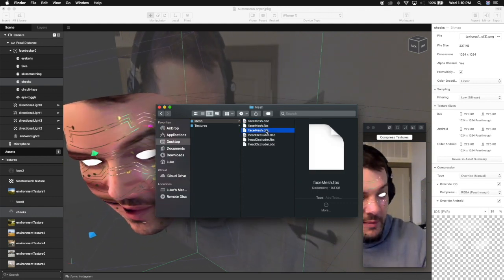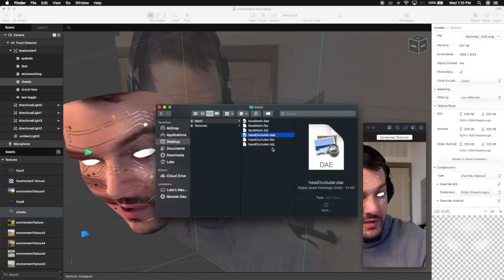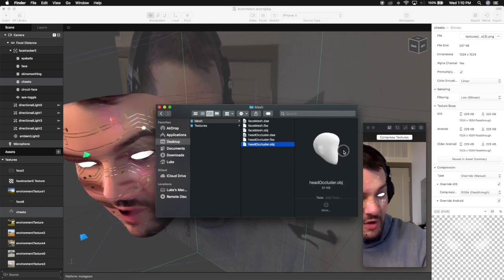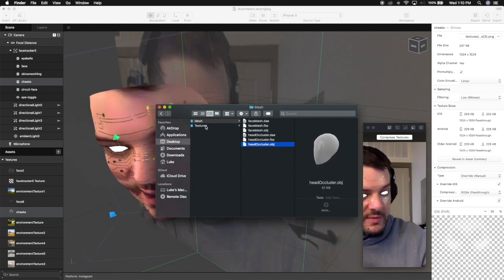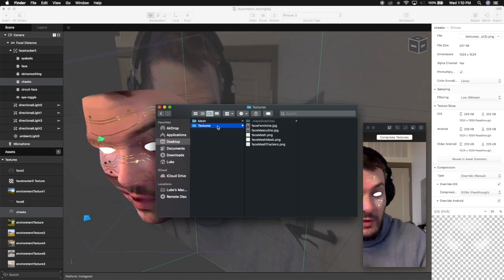There are multiple copies of these, depending on how you want to pull them in. And then there's also the head occluder. The head occluder is something that I've gone over in a past video. They've altered it now to remove the face. I kind of like the old head occluder better, but I understand why this one's here. It just has less detail. Okay, so what we're really going after here is the texture.